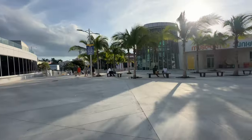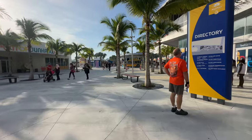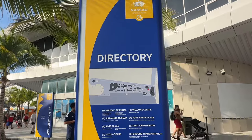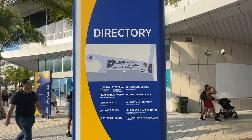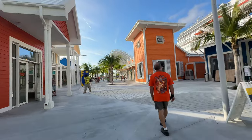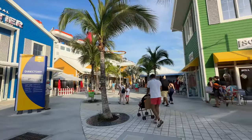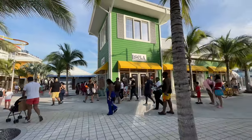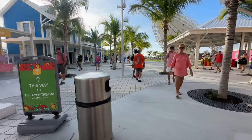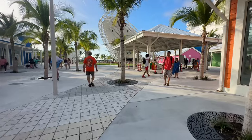Nassau spent $300 million upgrading their cruise port so far, and this is just phase one of the development. We were really impressed with this new cruise port. It's in a security area, so you don't have to worry about people haggling you anymore like it used to be. There's lots of shopping, some cute little quaint areas, little bars, little restaurants, and an amphitheater.